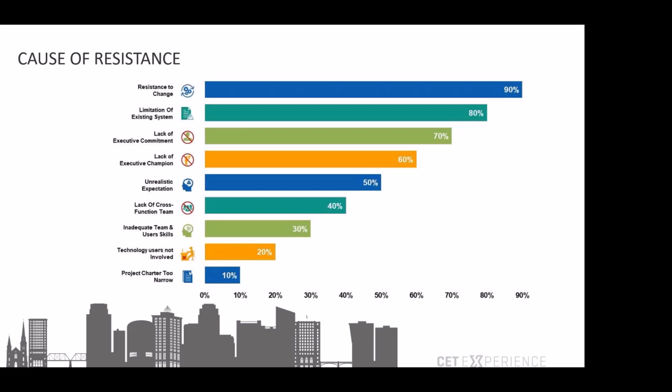So these are just typical causes of resistance. As you go through this, just check these off. So you understand that resistance to change is natural, right? The limitation of existing systems, that's a big one for people. Lack of an executive commitment. We've already talked about bringing executives on board. Lack of an executive champion, unrealistic expectations. That's really making sure that you're in connection with those individuals, so that your expectations are aligned and everybody's on the same page. Sometimes it's just a communication gap. They're thinking your expectation is A when really it's B. So a lot of the time that's just a communication issue.